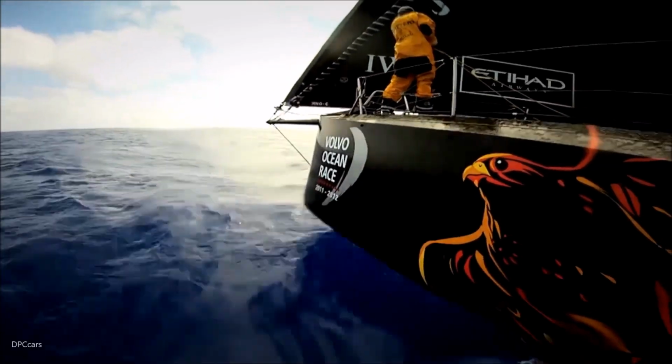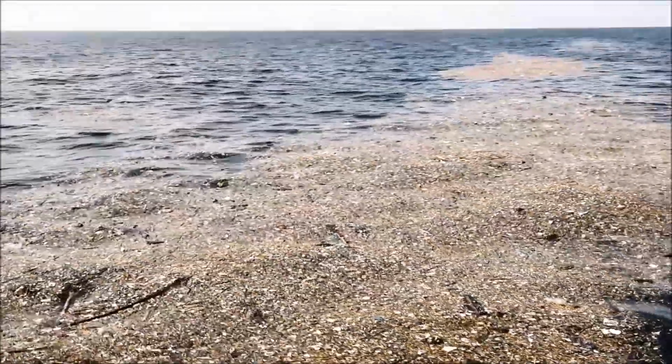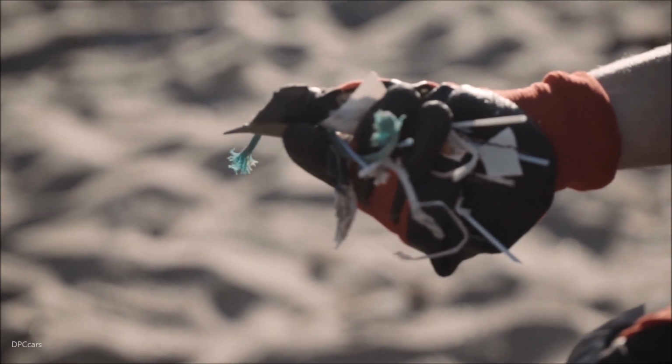Sustainability runs through the heart of the Volvo Ocean Race. Not only are the race team working to minimise the environmental footprint of the race itself, but they're also supporting the UN Clean Seas campaign, which aims to raise awareness of, draw attention to and take action against the problem of marine plastics.